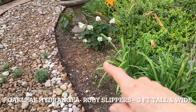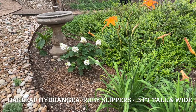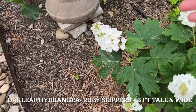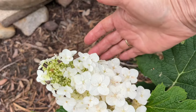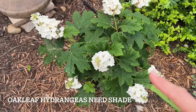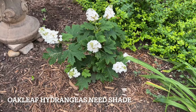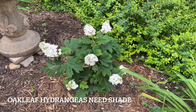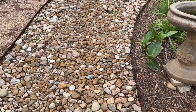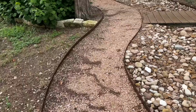And on this side, I have my cute little hydrangea. This is called Ruby Slippers, and as these flowers age, they start to turn pink and then red. They are so big. Aren't they gorgeous? This is the only hydrangea that can grow in the ground here in Central Texas, oak leaf hydrangeas, and there's many varieties of these available. I've got a few little cannas, and let's keep walking across the creek, down the road here.